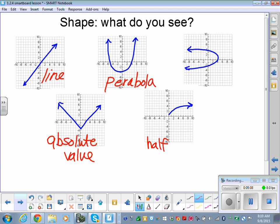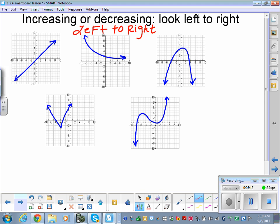For shape, I just want to see what you see. A U, a V, a half circle, a full circle, whatever you see, I'll accept for shape. It's just getting you thinking. Okay, so now we have to decide if functions are increasing or decreasing. With these, I know I'm kind of going fast, but you'll get to practice these. So for the most part, if you want to just watch this and take little notes, that's fine. It's going to be more beneficial for you to watch.